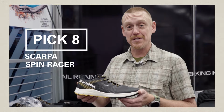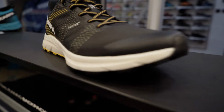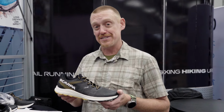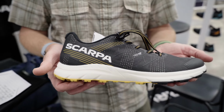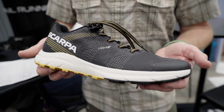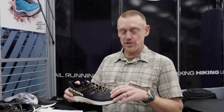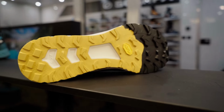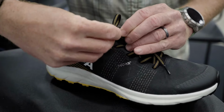This here is the Scarpa Spin Racer. It is a super light racing shoe coming out in the European market in 2024 and US in 2025. It is 215 grams for a men's 9. Super critical, super foam, Matrix micro upper, 3 mil lug and a 4 mil drop. And it also has a quick lace system that I've never seen in a shoe before.